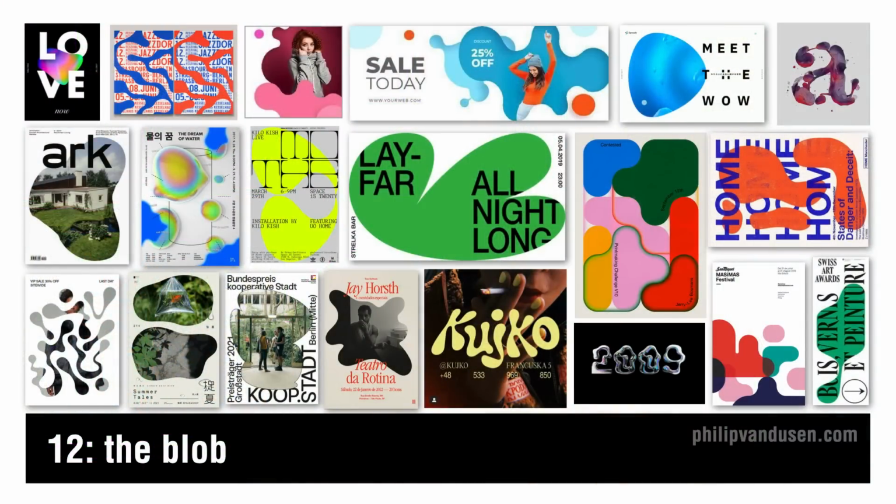The blob is recognizable by the use of amorphic puddle-like shapes as the main visual design element in a layout. The shape can be used as a simple striking vehicle for a field of color, or it can be used to mask illustrations or photography in a visually interesting way.